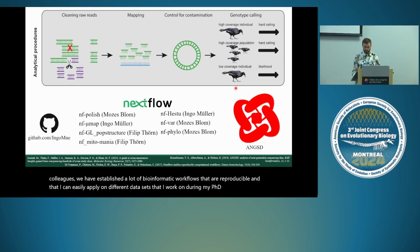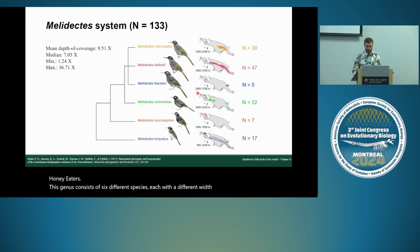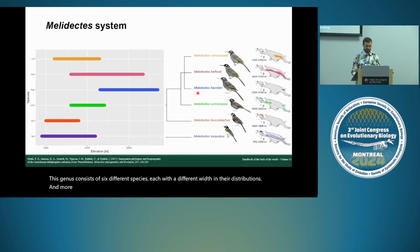And without further ado, I would like to present to you one of these data sets, which is on the Melidectes honeyeaters. This genus consists of 6 different species, each with different width in their distributions. And more interesting to me is, however, the elevational bands that each species inhabits that vary quite a bit between the species, but there is a lot of overlap between them.